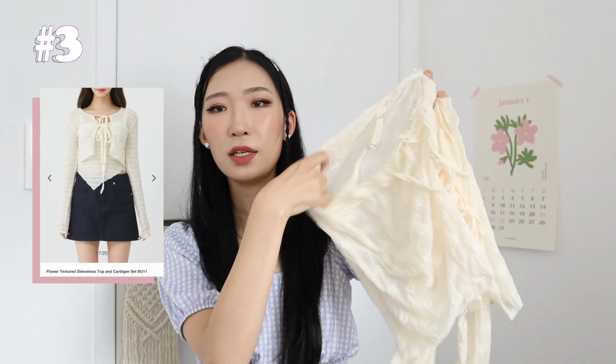Color wise, fit wise, it just pairs really amazingly with the bolero jacket. Just really gives off those natural earthy tones. I really recommend getting these two together as a set. Everyone who wears these will look so good. This cardigan and tank set.